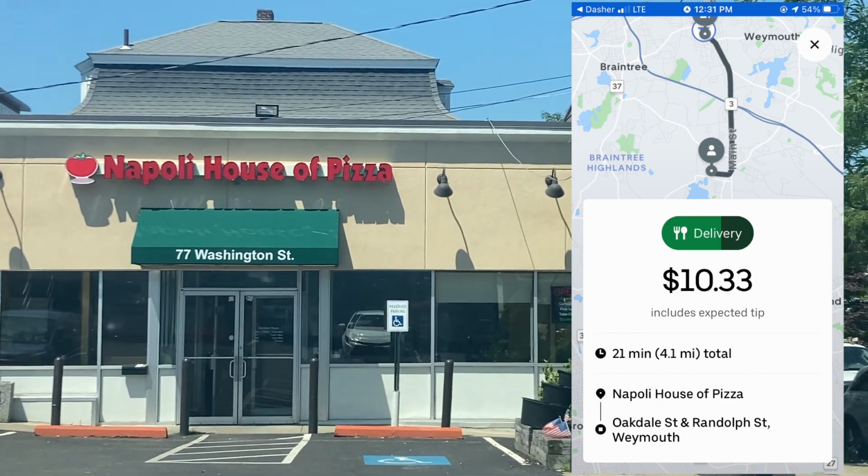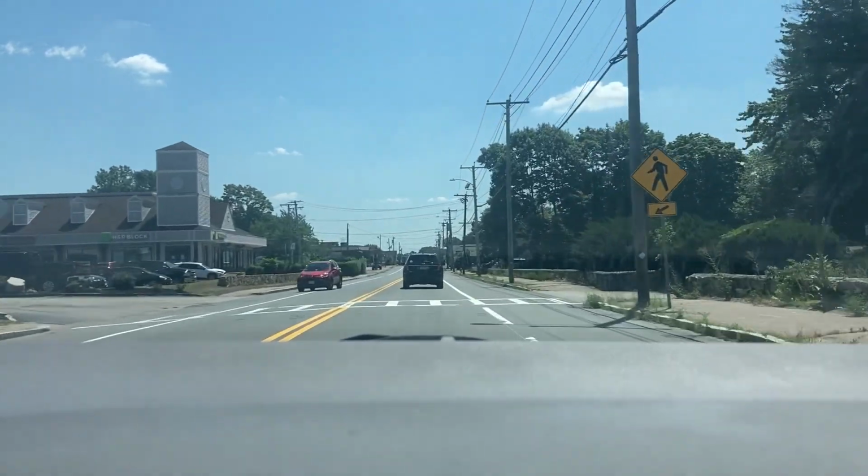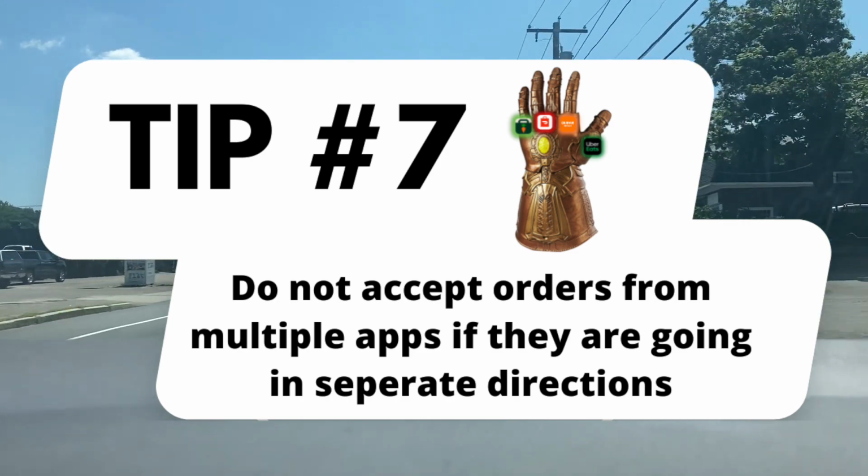$10.33 for 4.1 miles, solid order. And just another tip to go along with all the information that I've already thrown at you, do not accept orders from multiple apps if they are going in separate directions. You want to keep things as efficient as possible.